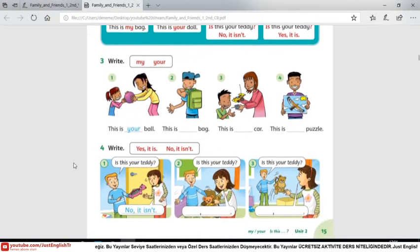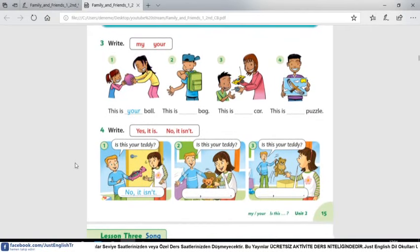Right. My ya da your olarak cevap verelim bunlara da. Kendi çantasını gösteriyor. O zaman this is my bag. Fakat bu sefer annesi veya bir kadın onun arabasını gösteriyor. Senin araban demek istiyor. O zaman this is your car. And he shows a puzzle. And this is his puzzle. So he says, this is my puzzle. Great.